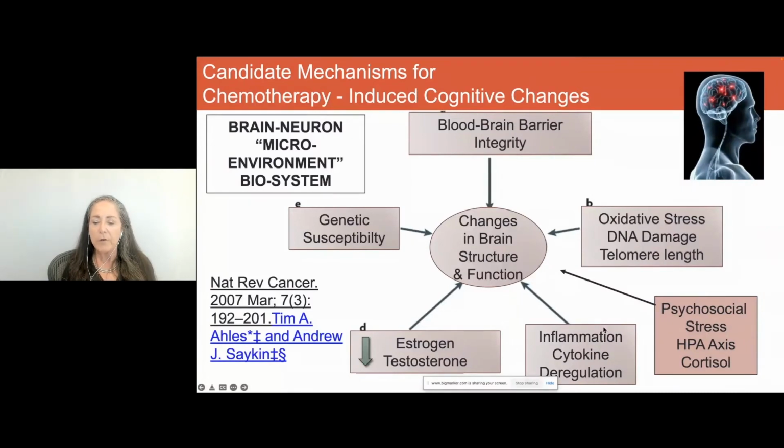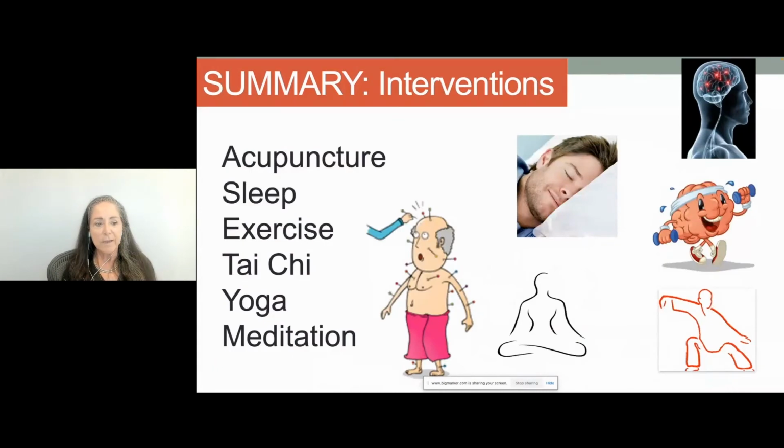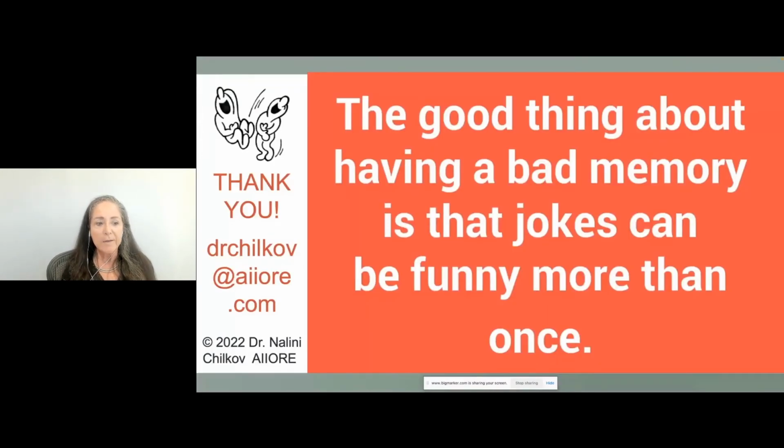Also, the increase in neuroinflammation and the flood of cytokines and inflammatory molecules into the brain, and changes in the hormonal milieu of the brain, and certain patients with unique genetic susceptibilities will be more vulnerable to these changes in structure and function. And this is a slide that just shows most of the things we mentioned in this lecture. If you want to have a cheat sheet and go back and look at what they do. And then we mentioned things that are lifestyle and other modalities of intervention that do positively impact the brain and are supported by research.